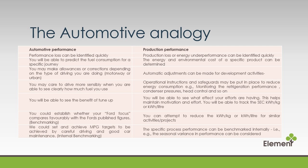In the car, you could make allowances and considerations depending on the type of driving you were planning to do, whether that be on the motorway or in an urban area. In your business, there are economies of scale that can be applied to long production runs, and we need to understand what the business impact of those economies of scale are.